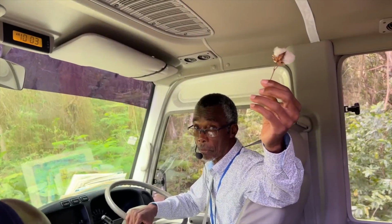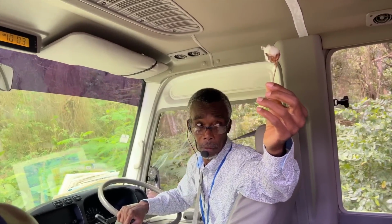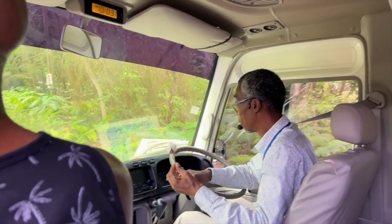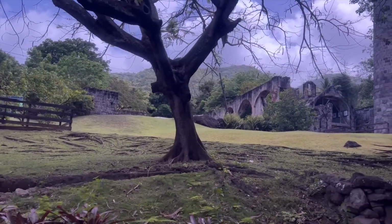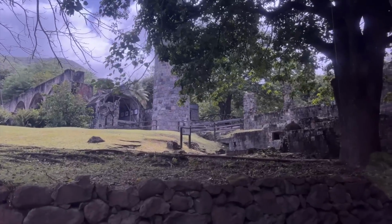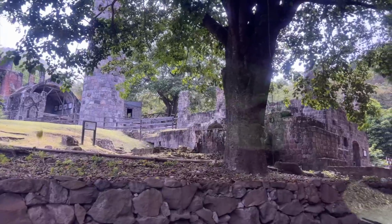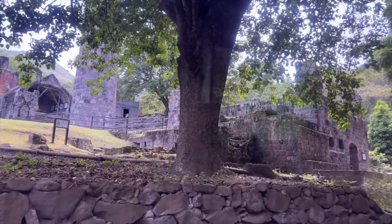We don't have time to make a t-shirt, do we? This is where your t-shirt comes from. This is the West Indian Sea Island cotton, and it's a prize cotton. These are called the sugar works, the old sugar factory. This ahead of us is the boiling house, where the large pots are set in stone.